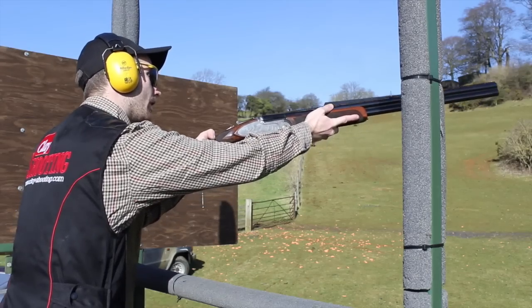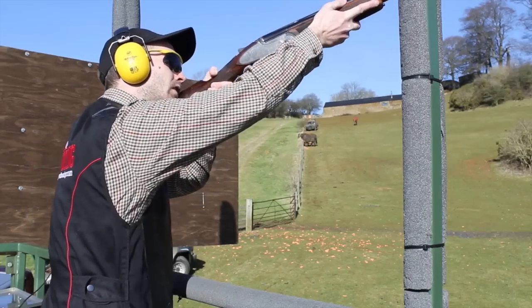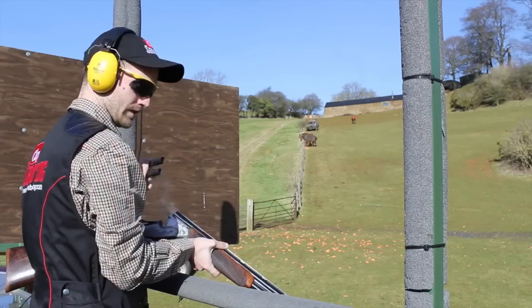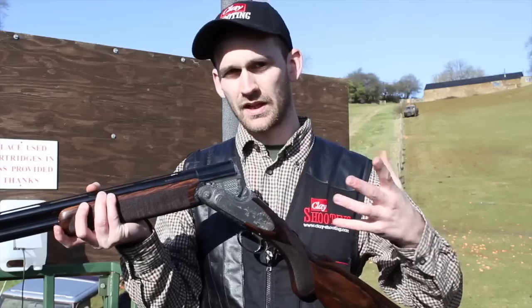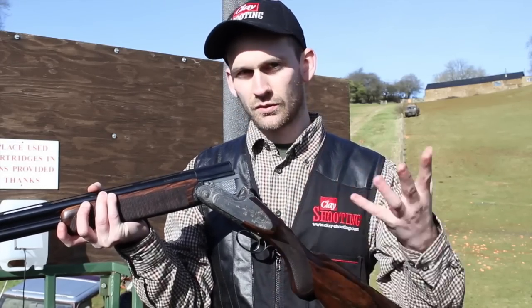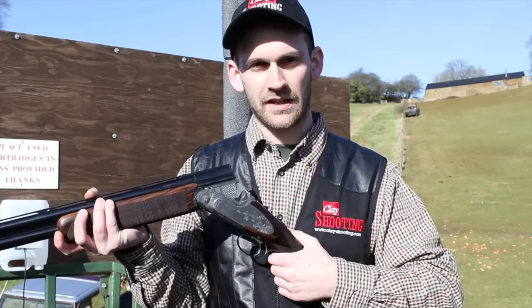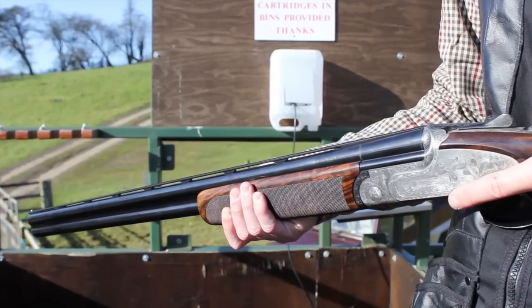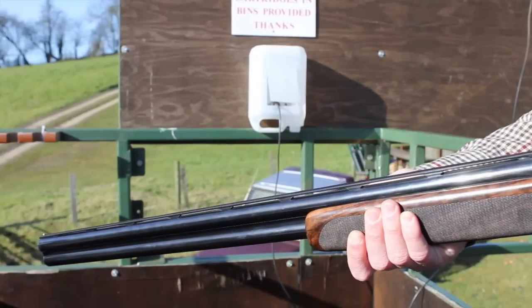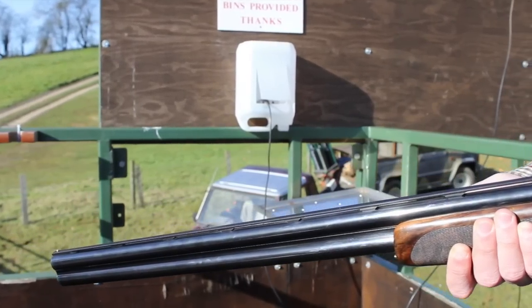In 2008, David and Peter Powell sold on the William Powell brand name to a gentleman called Mark Osborne. Now, last year, Peter Powell, who was still with the company, teamed up with Rosini in Italy. Now, Rosini make good competition shotguns, but this is a game gun suited to the British market. Let's take a look at why.